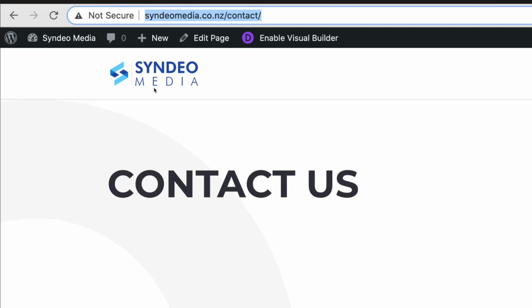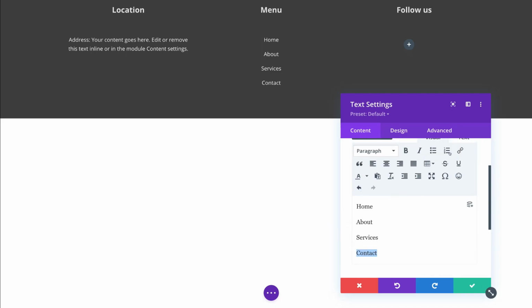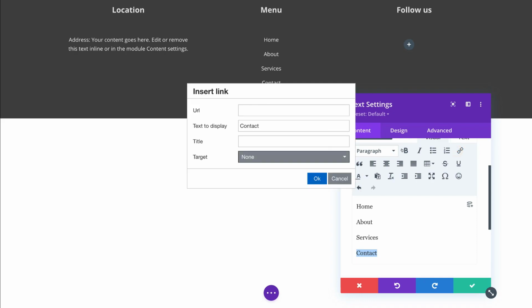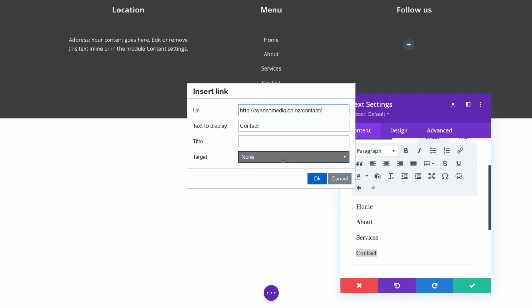Then head back over to your footer and come down here and make sure you have your contact page highlighted, and then navigate over to link, click on link, and then add your URL in here by simply pasting in the URL, and then come down and click OK.